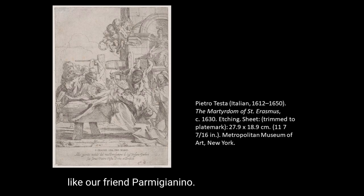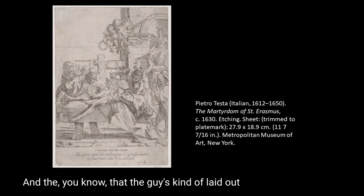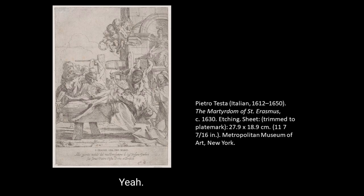Now, and this is Pietro Testa. Yes. But this sure as heck looks like our friend Parmigianino. It kind of does, right? And why do you say that? Well, right. There's something about the sort of sketchiness, but the lightness of the ink color he's chosen, and that the guy's kind of laid out like Christ was being raised from the tomb. Yeah, and yet, this is actually, believe it or not, 100 years later.